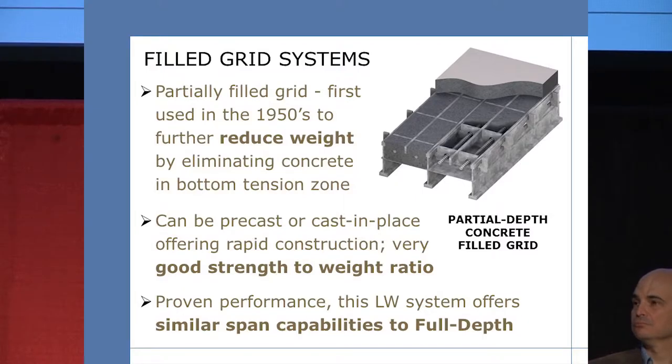Back in the 1950s, the engineers started thinking about the design of it and how they could save a little bit more weight. They determined that if we remove the concrete from the lower portion of the grid deck, that's in tension, you can't count it in positive bending, so we put a flange on the bottom of that main bar, and that's good intention, so the concrete's up on top doing its work. It has similar span capacities to the full depth system, and has a great strength to weight ratio.